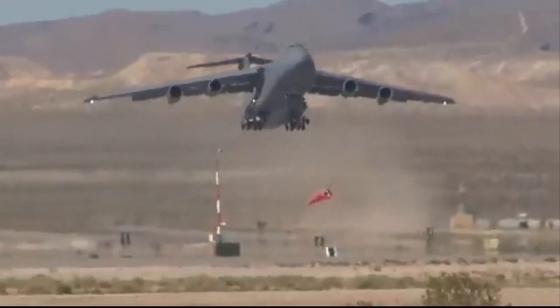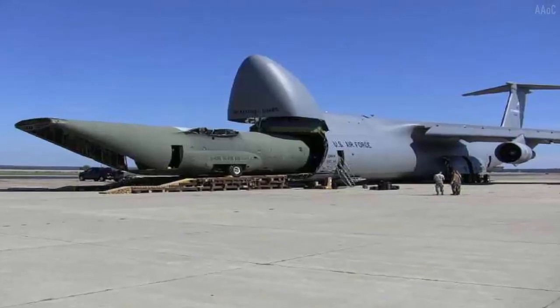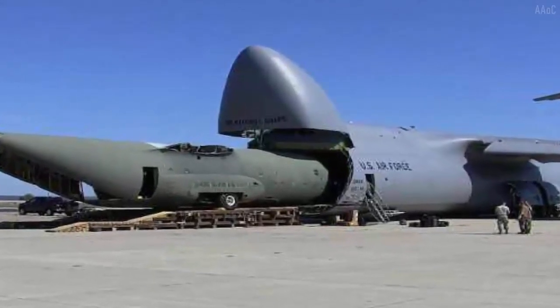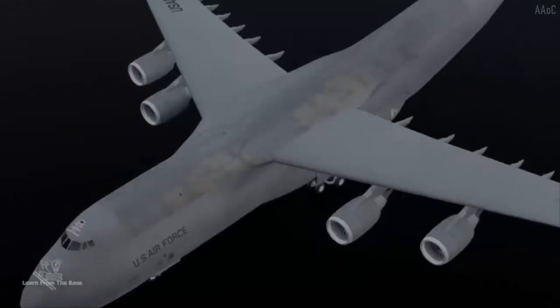Meet the Lockheed C-5 Galaxy, a super large cargo plane that is friendly to short runways. At first glance, this aircraft is similar to the Antonov An-225 Mriya, the only difference being the tails. In terms of function, this aircraft is also equally appointed as an air cargo aircraft.